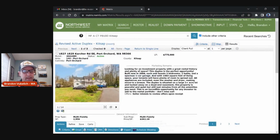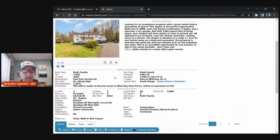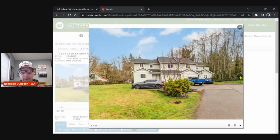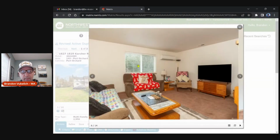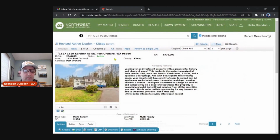This is a big townhome style duplex in Port Orchard, $775. Yeah, 3-bed, 2-bath units, almost 1,500 square feet. You can see some upside there on one of the units. It's not quite updated, but even without looking at this property, I'm guessing you could get rents closer to $2,000 for sure on each of these. It's from 2006 and it's on an acre, so it's a big property and a lot to maintain. But that's a really nice, desirable floor plan if you're trying to attract families. It has mini splits in there for AC. Not a bad property, but 775 is pretty rich.